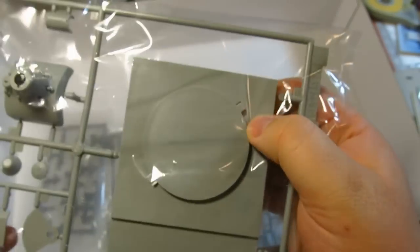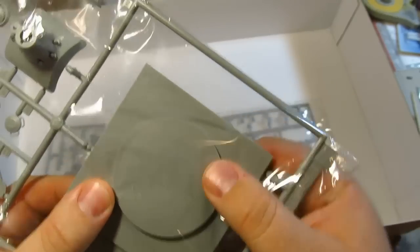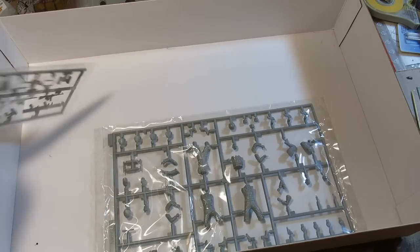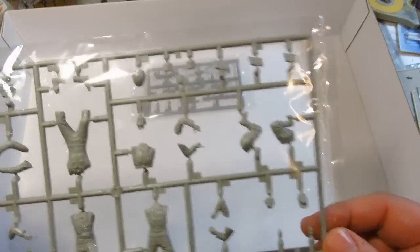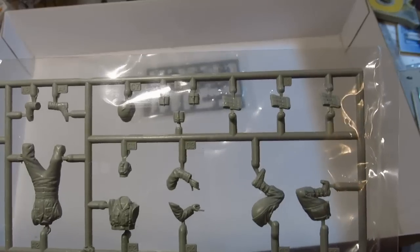And Cohen talked about recently in his shadow build with Clint that he snips these off for the most part, and I can certainly understand why. And then here is the figure sprue. We have the equipment, which I'll do last, but so here's the Nachtjager figure sprue.